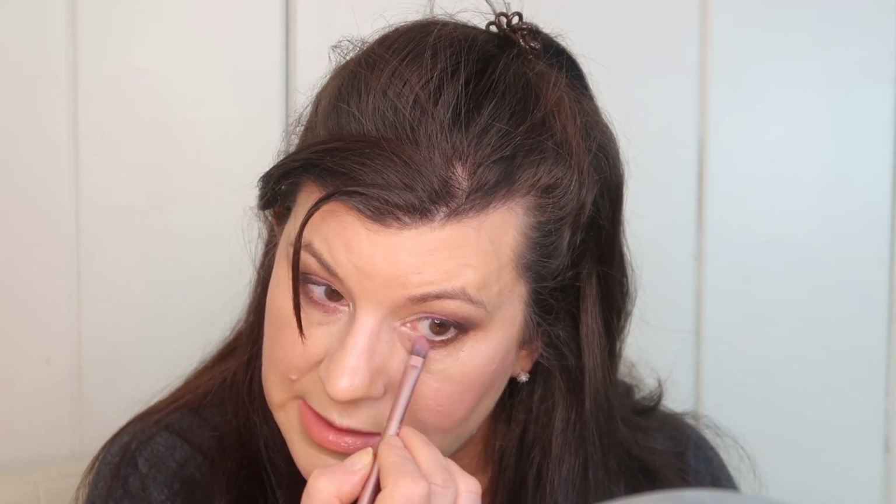You got to be careful with pinks up against the whites of your eyes because they can really bring out that red, can't it? I should probably put on some Visine before I do this. Okay, you guys, I feel like that's actually a really kind of fun smoky look.